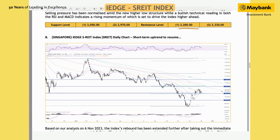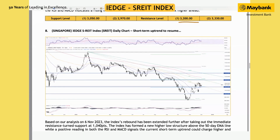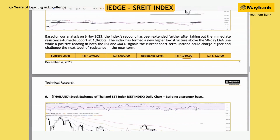Meanwhile, for the S-REIT index, the rebound was much stronger, and right now the current short-term uptrend could turn into a stronger medium-term uptrend move. We see a new high-low structure was formed with the 50-day moving average. Momentum remains on the upside. There's a decent chance for the index to trade higher, seeking the next technical target at 1,080 and 1,120.